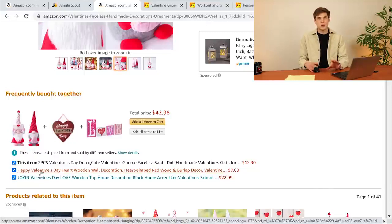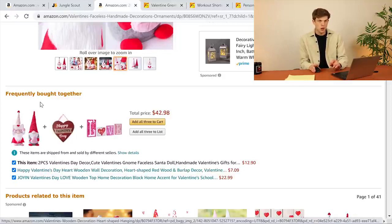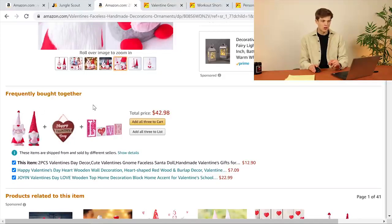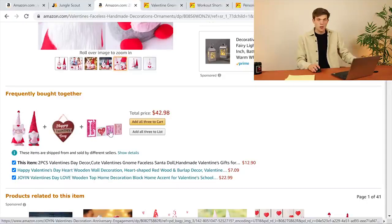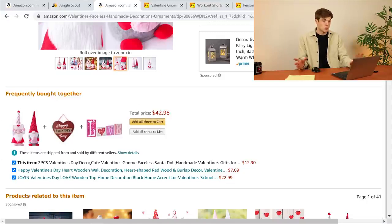So what if we ended up making our own product and actually bundling both of these together, selling them as one item where they get these gnomes and also this wooden Happy Valentine's Day and this love thing, because people want to do like an all-in-one. They buy some decorations for Valentine's Day, so they're buying all three of these. So we could bundle these together and make it one product and see people who are buying all three of these, they're paying $42. We can end up selling this for less, maybe $30 as a bundled deal. So that's a cool thing that a lot of people don't tell you about. We've seen a lot of success with something like that.